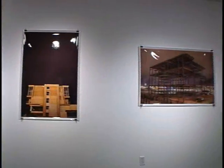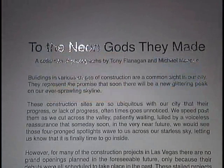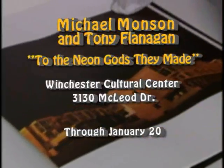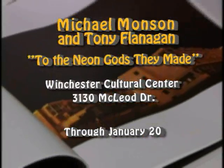This is the third exhibition of the actual images. This is the first time we've had them in this size. We've blown them up to 33 by 44 inches, and we're excited to show it off to people at this size, and hopefully the bigger size will have a bigger impact. The exhibition is running at the Winchester Cultural Center from now until January 20th, 2012, so we hope that you come down and check it out.